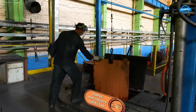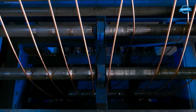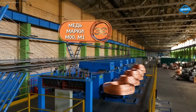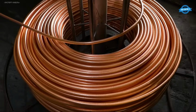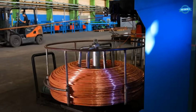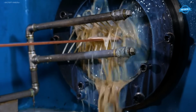The copper production process begins with high-quality MOO and M1 copper, which is processed at the copper recycling plant with a monthly capacity of 800 tons. The copper is melted and cast into ingots, which are then hot-rolled into wire rods with diameters ranging from 8 to 25 millimeters. These rods are further processed through rolling and drawing operations to produce flat copper bus bars. Both soft and hard bus bars are produced, with widths up to 250 millimeters. After the production process is complete, the copper rods and bus bars are packaged and shipped to the warehouse for export.